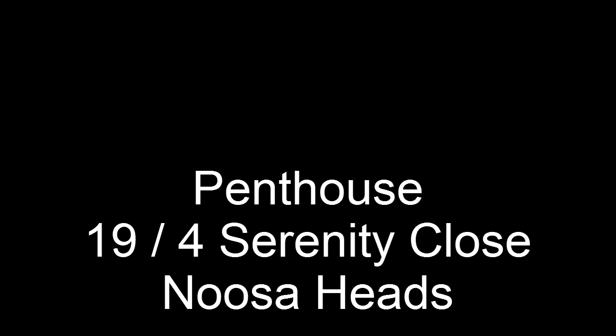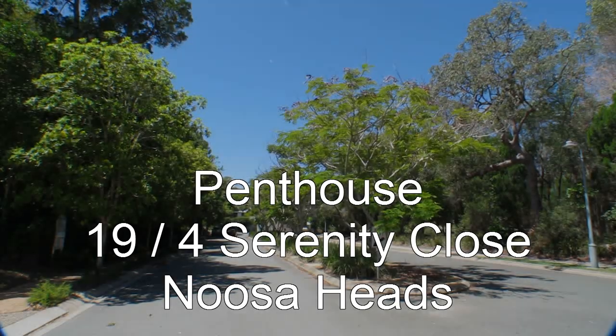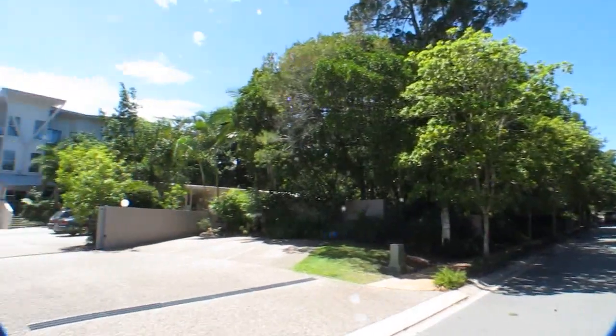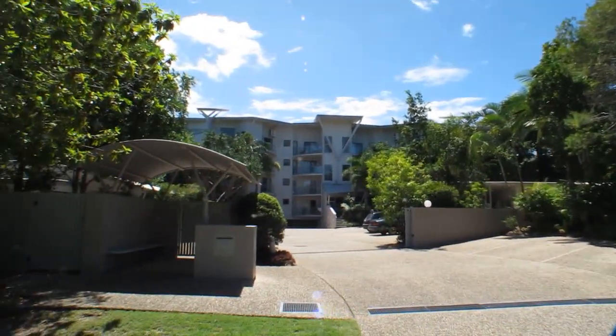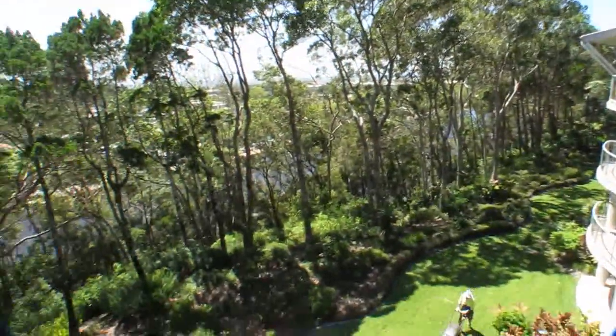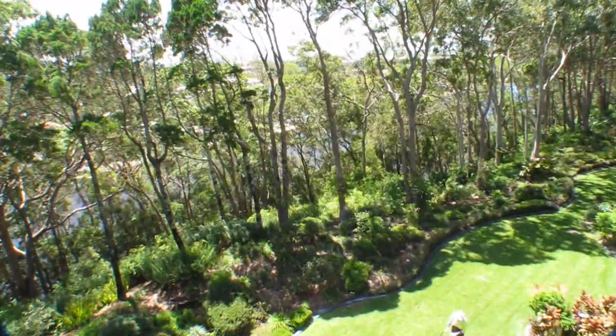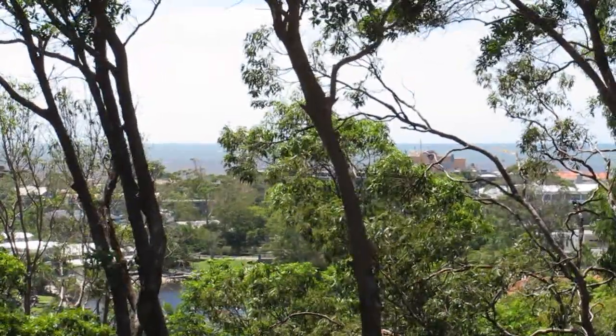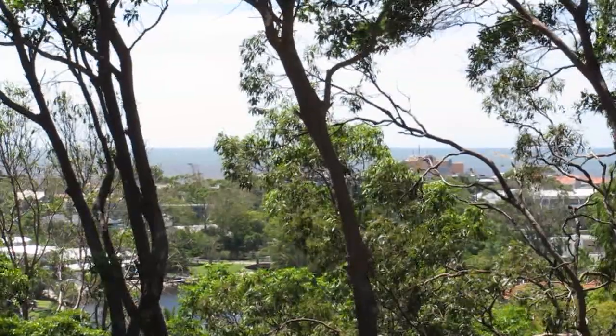Serenity Close is a quiet cul-de-sac on Noosa Hill, arguably one of Noosa's finest locations, and this apartment is your most affordable Serenity Close option. With resort-style facilities, this north-facing complex boasts views over Noosa Sound and Noosa Heads through to Laguna Bay.